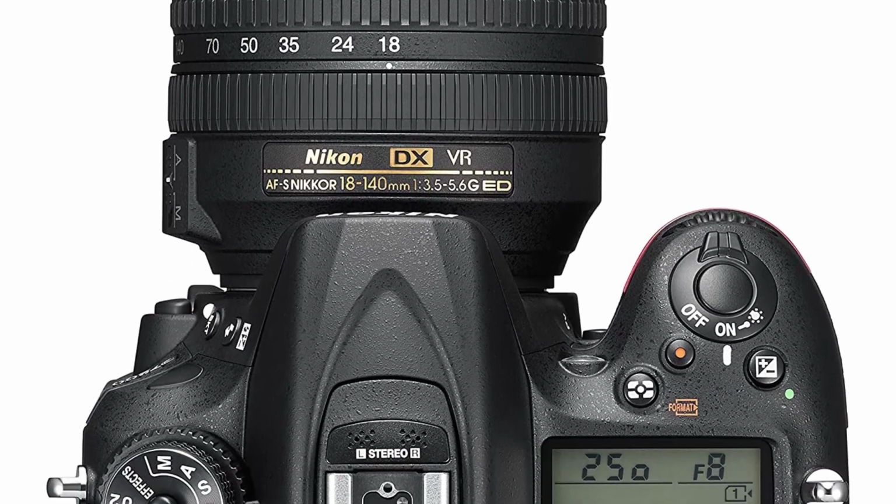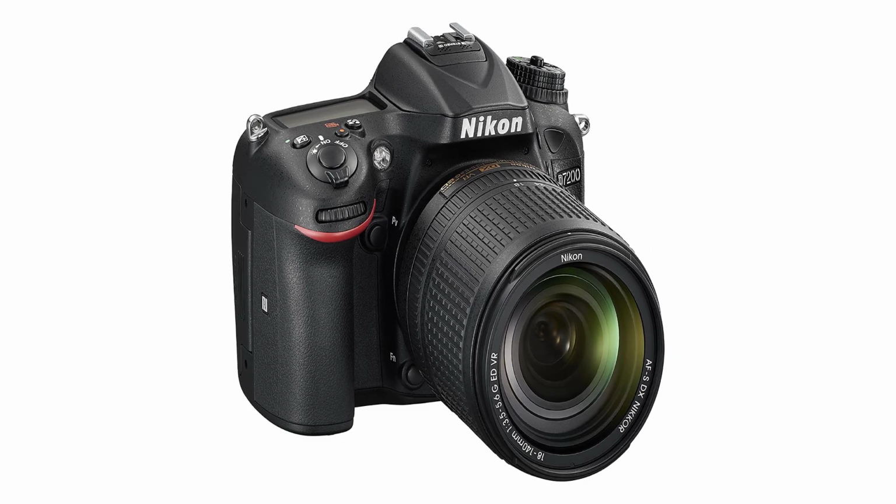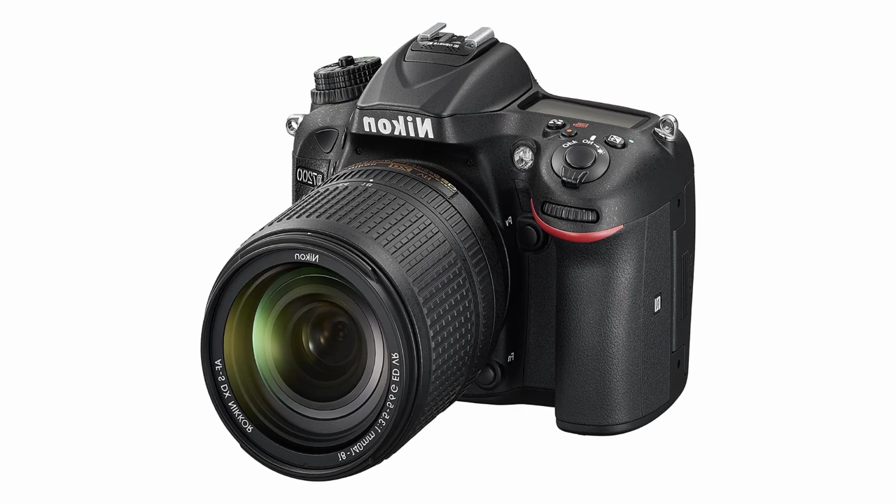This is a superb entry-level DSLR for photographers who demand professional quality at an affordable price. This is the best camera for wildlife photography to buy on a budget.